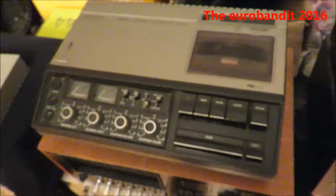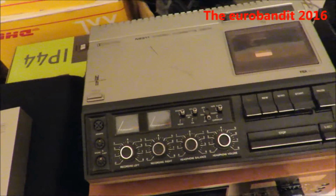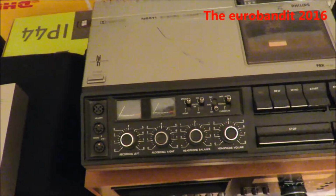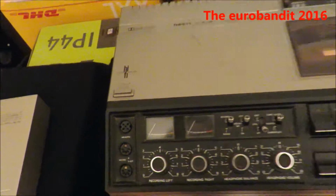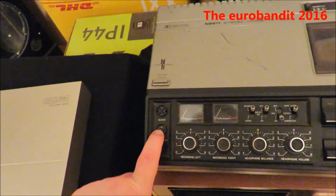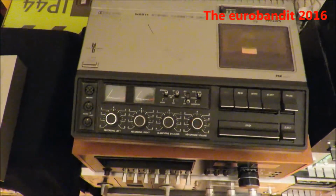And here's a Philips, model name N2511. This thing doesn't seem to be working. It does light up if I plug it in, but it doesn't play the tape, so I think that the belts are worn out. And the issue is that it doesn't have regular RCA outputs on the backside. See? And therefore I wouldn't be able to try it out even if it were working.